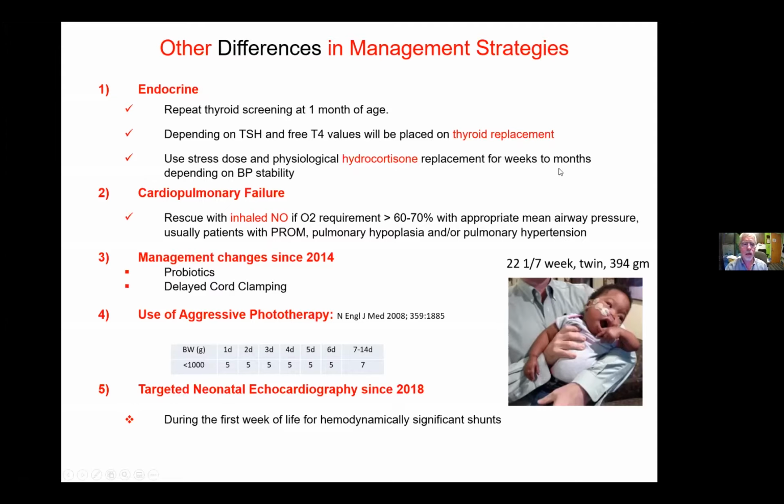Another subset of babies have cardiopulmonary failure, and they have to be rescued with inhaled NO. We know the multi-center randomized controlled trials showed that inhaled NO did not significantly reduce the incidence of BPD. However, if these babies have pulmonary hypoplasia due to preterm prolonged rupture of membranes and/or pulmonary hypertension, for many of them the only reason they can survive is that NO was used to treat their pulmonary hypertension. Usually these are babies that after surfactant and appropriate lung management are still requiring more than 60 to 70% oxygen, and often you have echocardiographic evidence of pulmonary hypertension. They're placed on NO, and very soon they often are down to less than 30% oxygen.